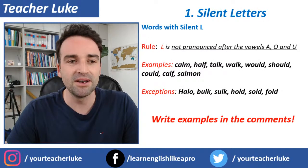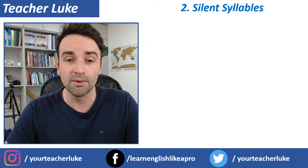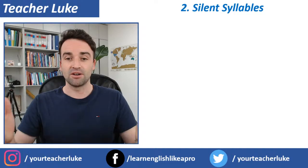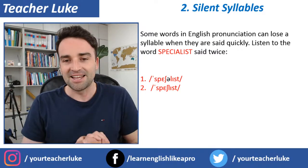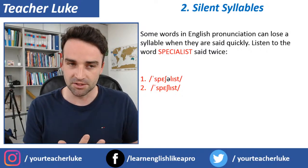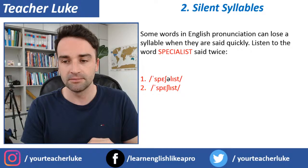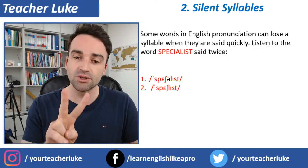Okay, so we've done number one, silent letters. Now let's look at number two, another common reason why students can mispronounce words. And this is because of silent syllables. So firstly, a syllable is one unit of a word. Words are made up of syllables. So a word like dog only has one syllable. A word like movie has two syllables.